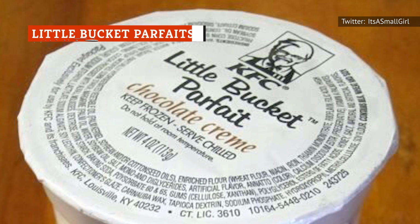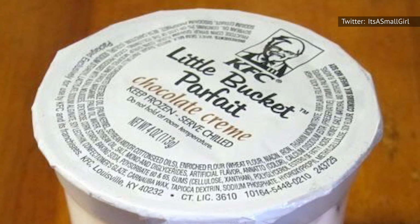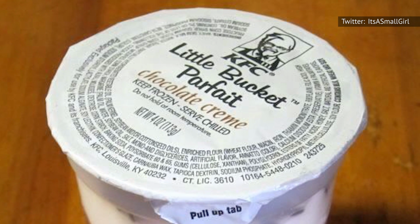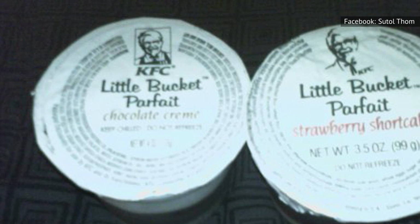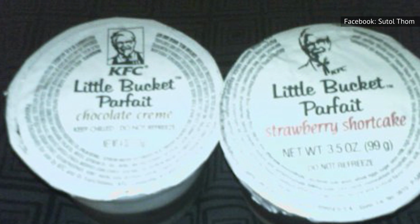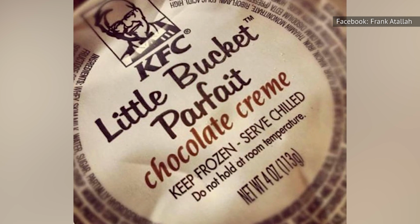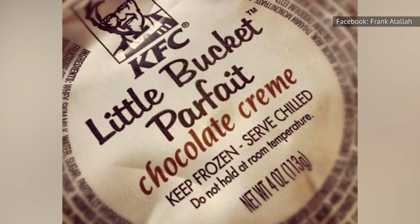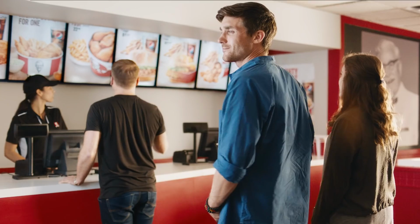A pre-packaged and sealed item, the Little Bucket Parfait came in a small plastic cup and consisted of a crushed graham cracker pie crust, a layer of chocolate pudding, then some whipped cream and chocolate sprinkles. Also available sometimes in strawberry, lemon, and fudge brownie varieties, it was pretty good. KFC discontinued this relatively complex dessert in the mid-2010s. The internet is awash in layers of recipe recreations and petitions that KFC reinstates the menu item, but it's been almost a decade since the fast food chain seemingly permanently kicked the little bucket.